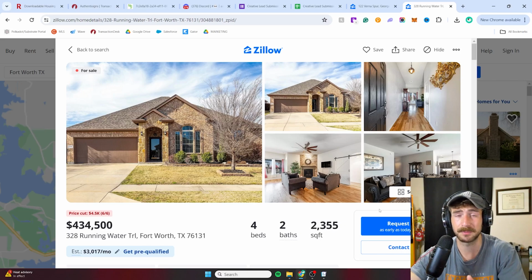So options here, something I'm thinking is this could make for a great lease option property, or this could make for a great wrap potentially. I'd have to run the numbers and see what the actual value of this property is, but if you can get it slightly under market value, then you could wrap it. And it could be a great wrap.